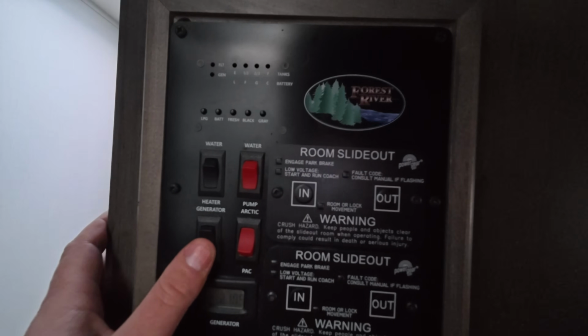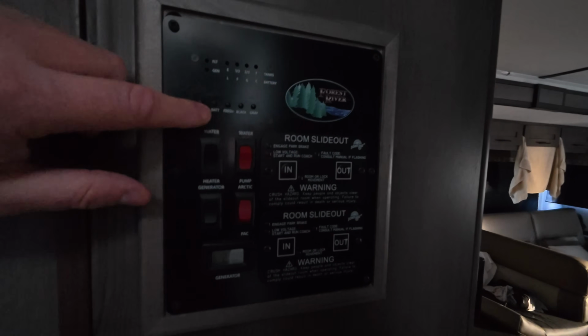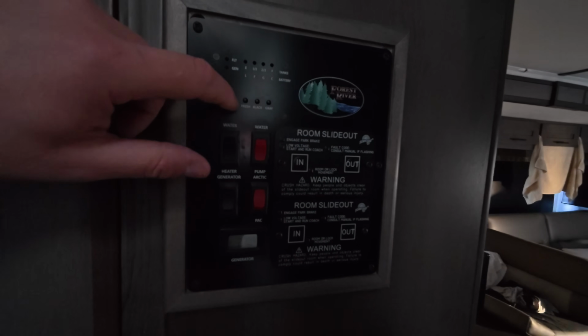I can't even get the generator working. So the only way around this is to start the engine. There you go. So I've started the engine, but still I've got nothing on here. I need to give it a minute to charge.